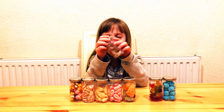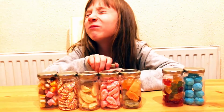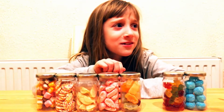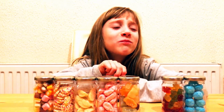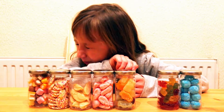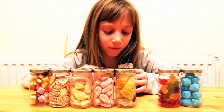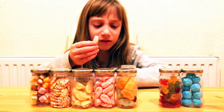Jelly babies ready for coffee. I feel sick. They're gross. Literally, I do. Oh, please, Cola, help me.